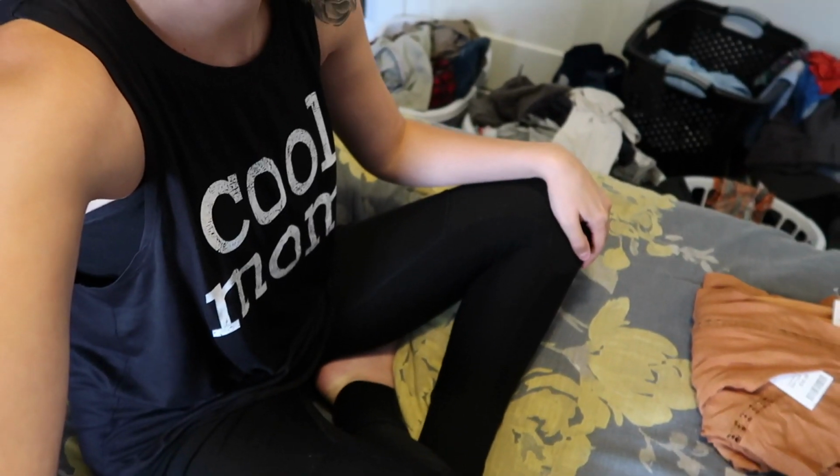So I'm currently wearing what I plan to travel in down to Disney and possibly wear Saturday night to the parks. I just got this brand new shirt. It says Cool Mom on it. I got it at Target. I couldn't pass it up. I had to get it. So I'll probably wear that with either my favorite pair of leggings that I got at TJ Maxx, or those black shorts that I was just showing you guys.